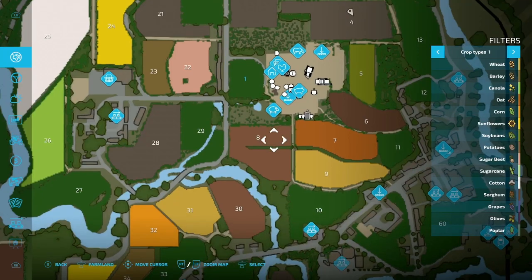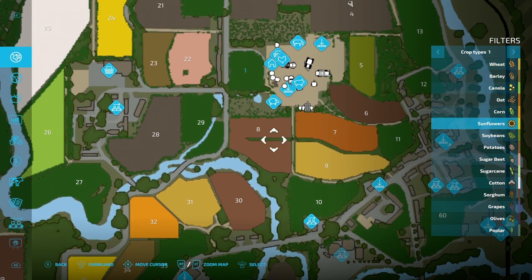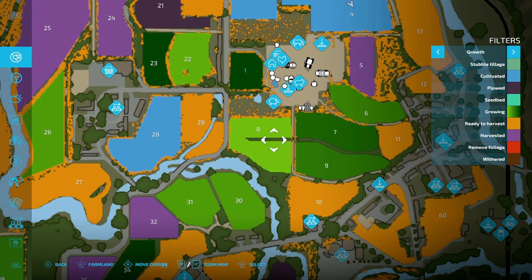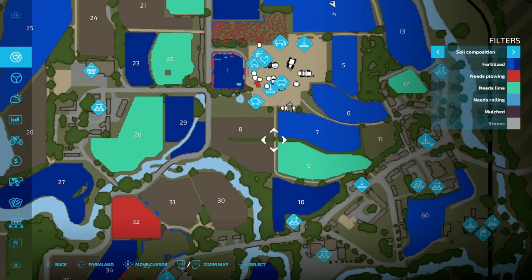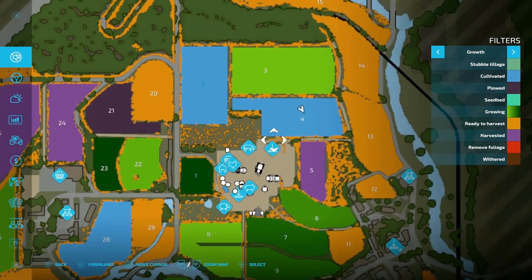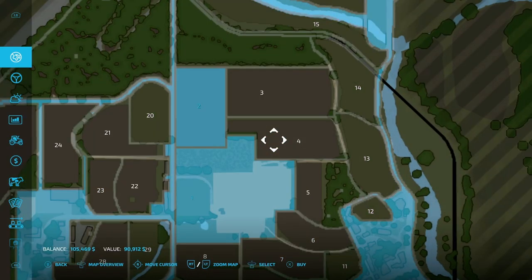But what is it right now? Potatoes? Is that what I'm reading? Let's see. Yeah, it's potatoes right now. Is it harvested potatoes? It's growing potatoes. Yeah, I don't want to have to deal with potatoes. What is this? This is cultivated. Nothing's in it at the moment. All right, pulling the trigger. 90 grand. We're buying it.